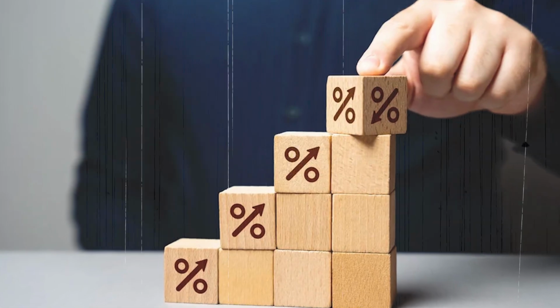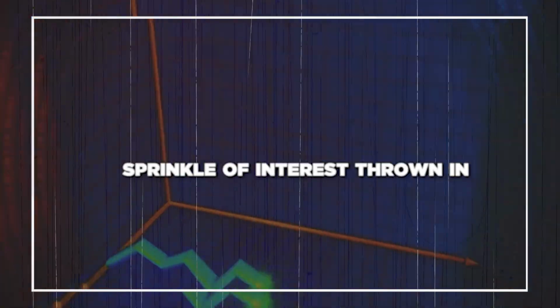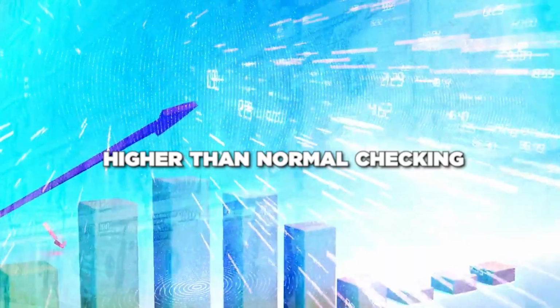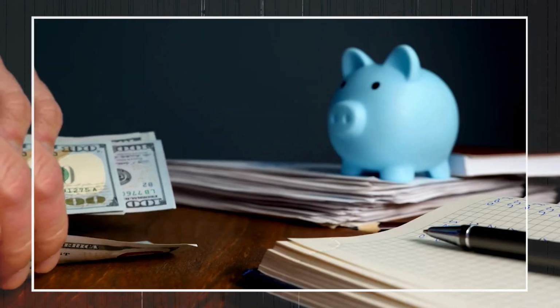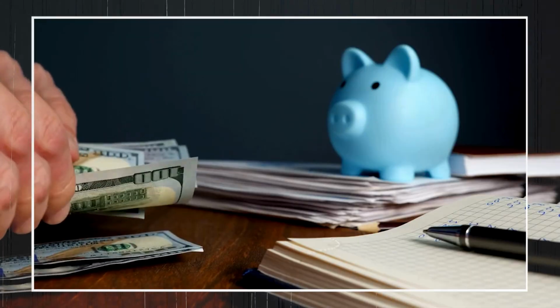Now that we've covered traditional savings and CD vehicles, let's cover some lesser-known options. First up, interest-bearing checking accounts. As the name suggests, these hybrid accounts aim to offer the perks of regular checking with a sprinkle of interest thrown in. Minimum balance requirements are generally higher than normal checking to make it worthwhile for the bank. But in return, you earn dividends or interest on your daily balance like a savings account.